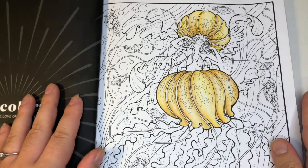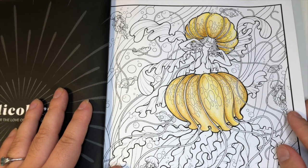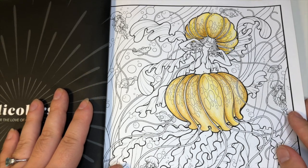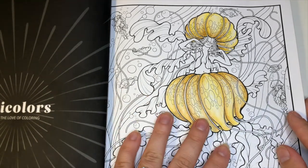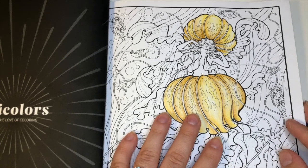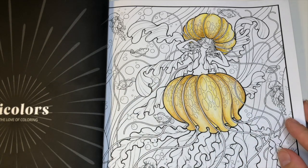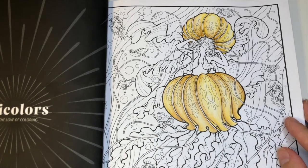I am hoping to finish this page this month, but October is going to be an absolutely nutcase of a month for me. So we will see, but hopefully I will finish it in October and you will be able to see it in my monthly wrap up and also on my Instagram, because this is too beautiful not to share with the Instagram world.